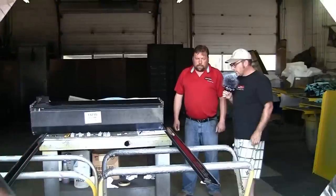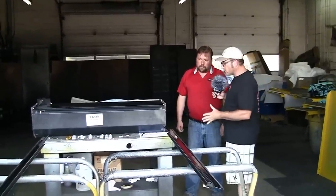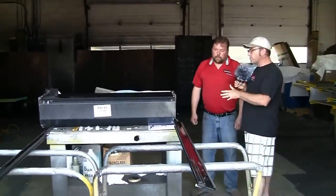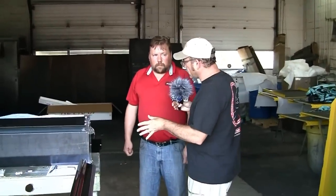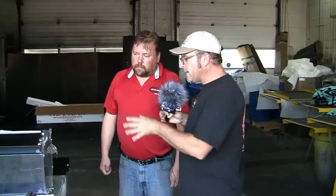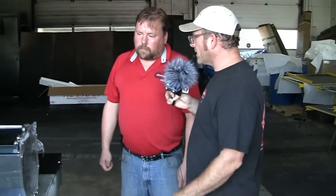Well, I think what we should do is take a look at the inner guts of the system before we get to work. Absolutely. Let's take a look. What we're looking at now is the inner workings of the RetraxONE system. It's important to point out that when somebody puts something like the RetraxONE into their truck, it is going to take away a little bit of space because, of course, that's how it all rolls together.